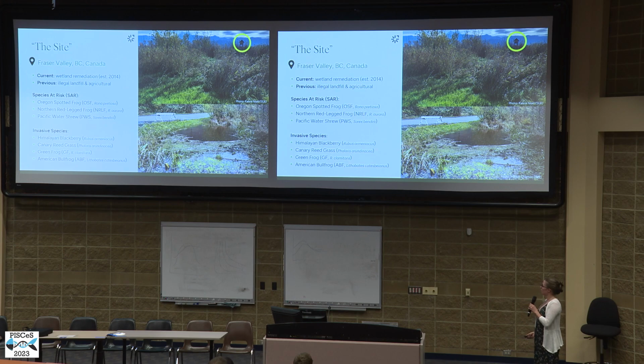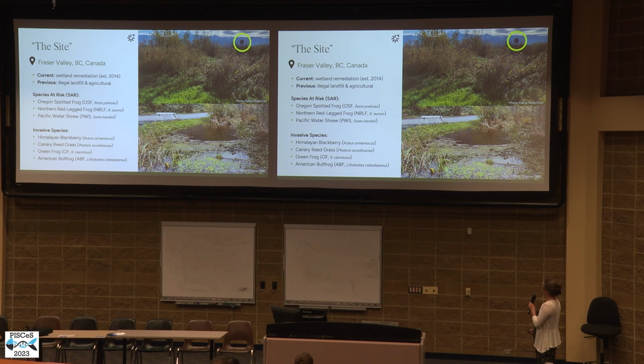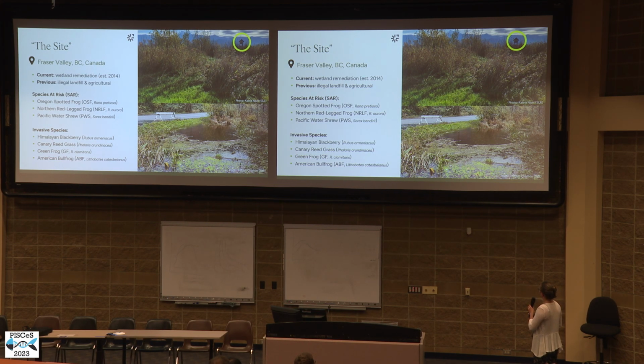In terms of invasives, in my component of the project I was not personally concerned about Himalayan blackberry or canary reedgrass, but I did want to mention that as a part of this work, there were ongoing management efforts to remove those two from the site. But my concern as the molecular ecologist was about the green frog and American bullfrog, both of which present problems for food and habitat for the endangered Oregon spotted frog. They're a competitor. There was also the construction of a bat condo on site to promote bat presence. And this bottom photo is just another representation of what the habitat looks like presently.